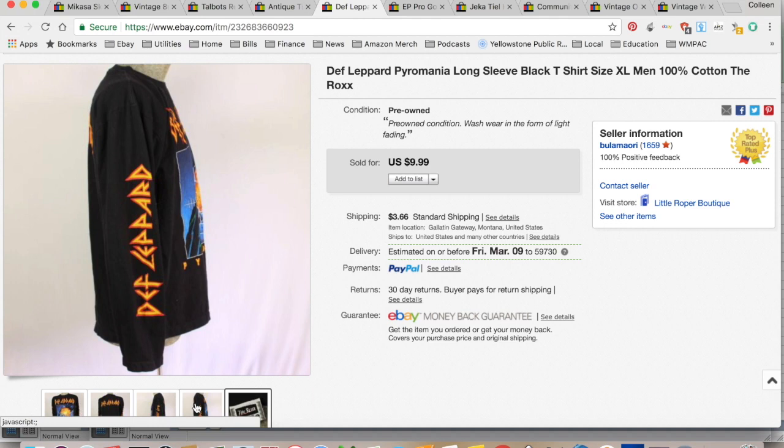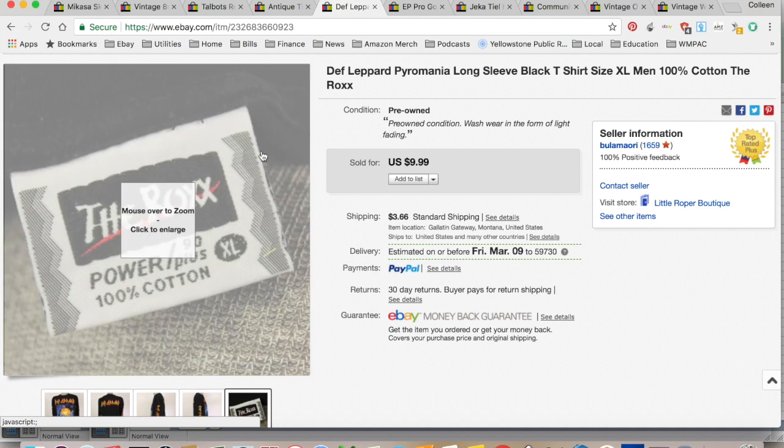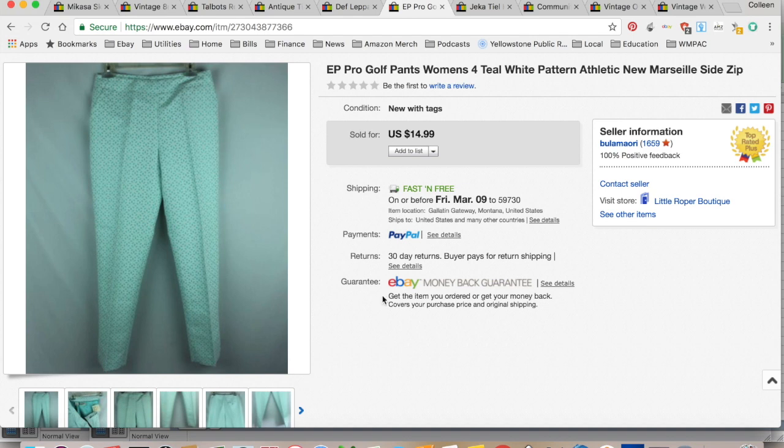I collected $13.65. Cost me 50 cents at a garage sale, $5.60 in shipping and fees for a total profit of $7.55, and it took 4 hours to sell. So that is your fast nickel.